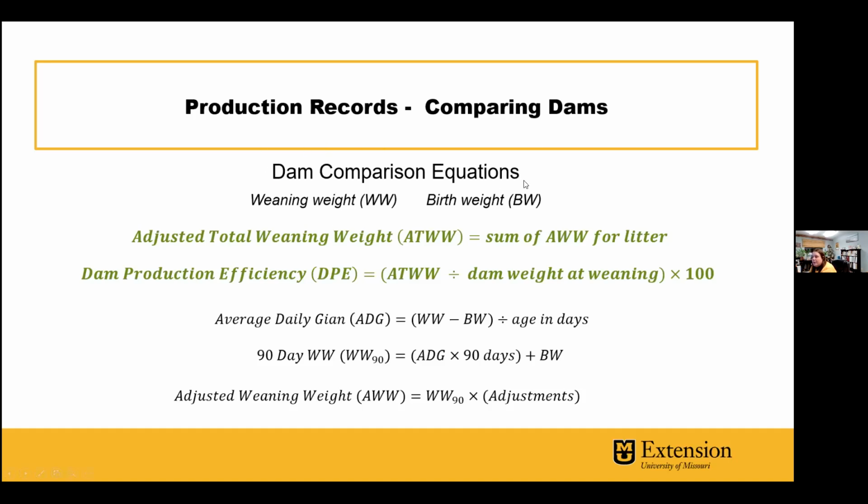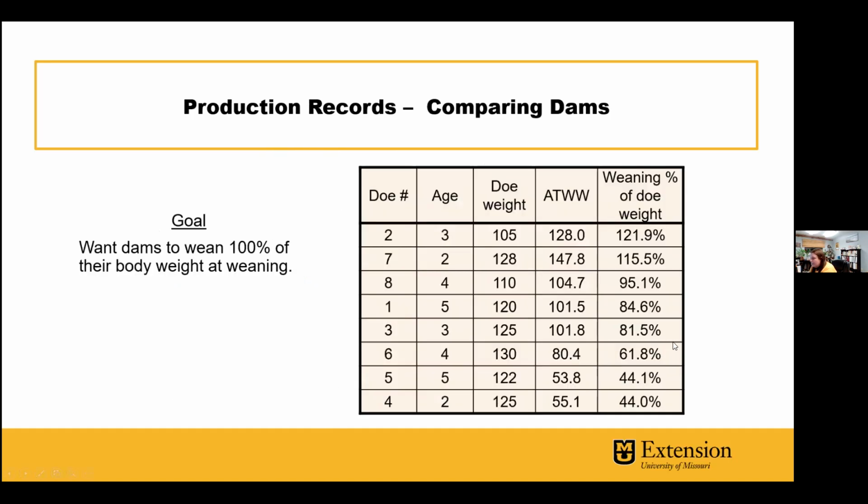If we start looking at doe comparisons, okay? So we have the weaning weight, we have birth weight. If we look at the adjusted total weaning weight, which is the sum of the adjusted weaning weight of all of her babies, and then we turn that into a dam production efficiency or index, okay? So if we look at that, and this was the average total weight or adjusted total weight for all of the lambs, kids. And then we divide that by the doe's weight, we can get a weaning weight percentage per doe, okay?